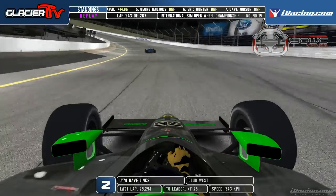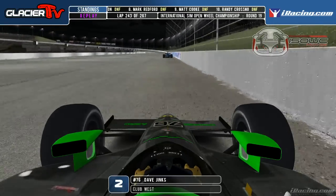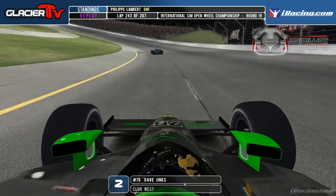Anybody could win this. This has been just wacky. The winner of this race is, I think, what we've found, is us being able to sustain this for 243 laps.